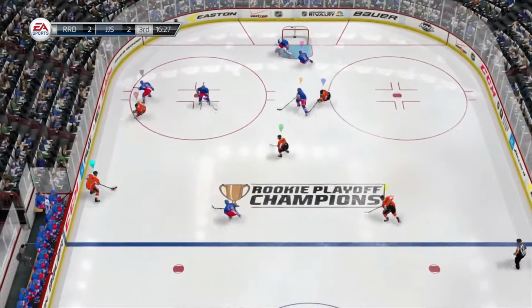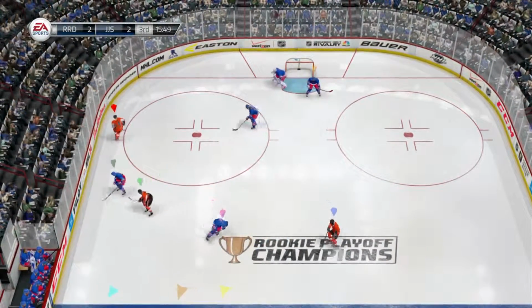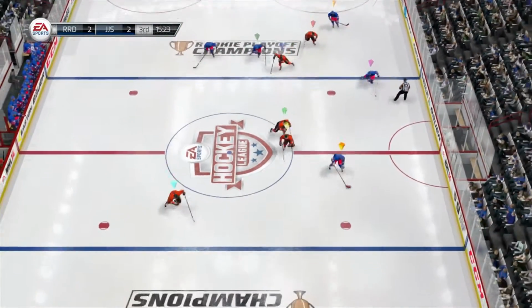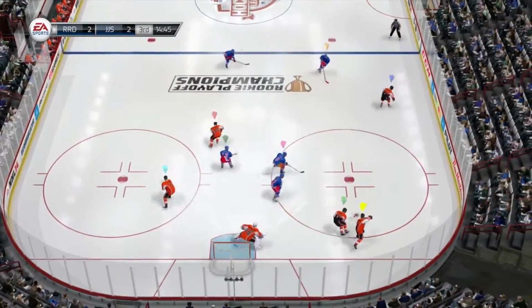2-on-2 in the rush to Lowe. Let's it rip. Has the loose puck. Well, that'll muddle the offense a bit. Good poke check. Take that puck from down low, go back to the point. Oh, I don't believe it. He got that with the glove.